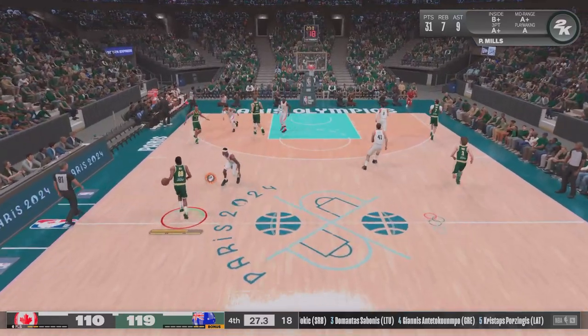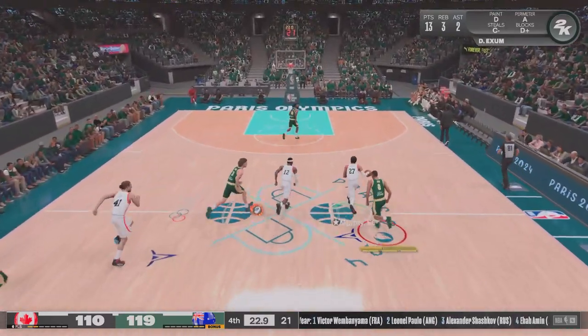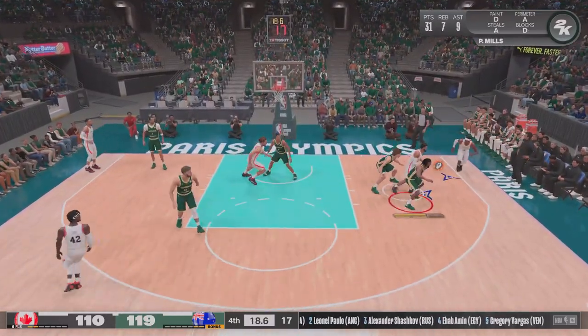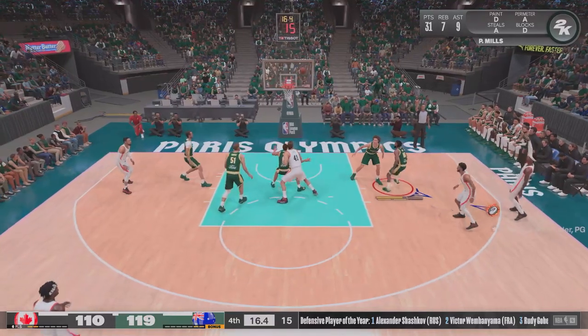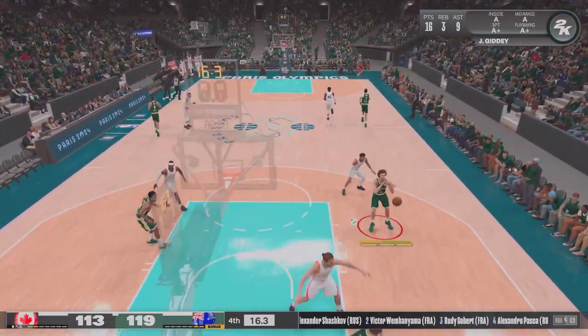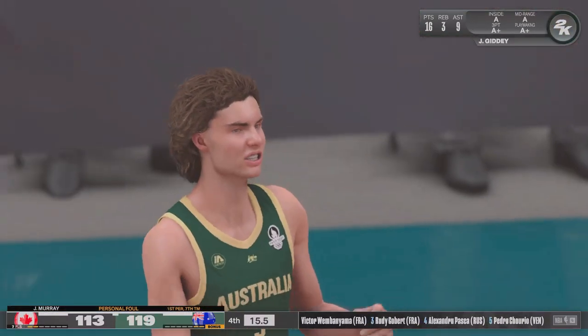And they're so close to putting this game away. Yeah, B.A., you don't have to do anything crazy. Just run the clock and don't turn it over. Murray passes to Gilgeous-Alexander. It's good. And the assist goes to Murray. Gilgeous-Alexander's got 40 points. And that's an intentional foul.